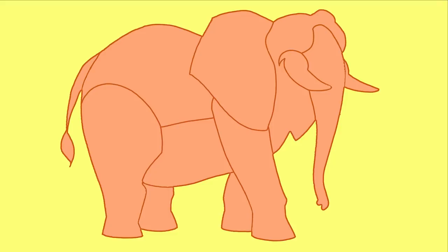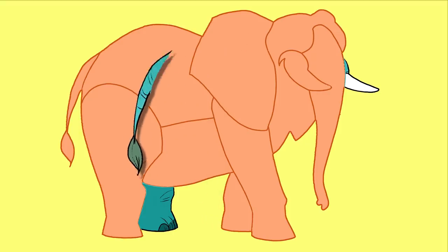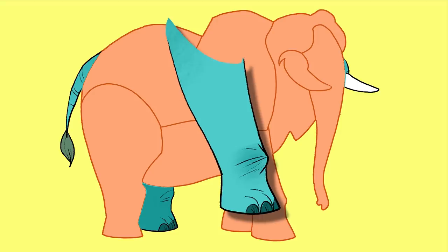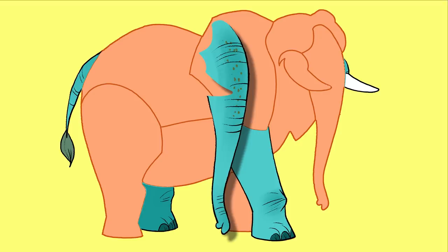Hi everyone! Today we are going to guess an animal. Do you want to help? Oh, here comes the first piece. Is that his foot? What could that be? It's white. Oh, maybe it's his nose? I think that's his tail. Yes, that's definitely his tail. Oh, that looks like a leg. Maybe it's a dinosaur. I wonder what that could be.